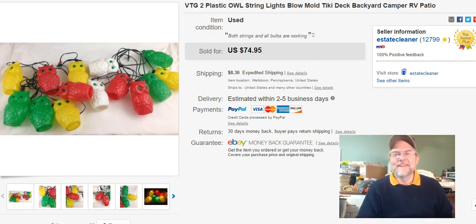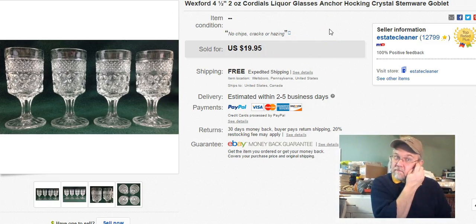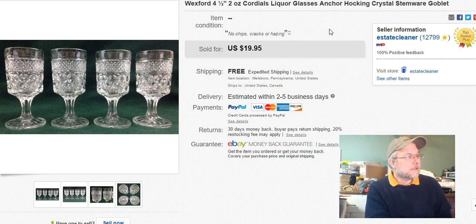Okay. Next. I got these at the Goodwill. It was $3.20, so they were like 79 cents each, plus tax and everything. And I had free shipping on them.